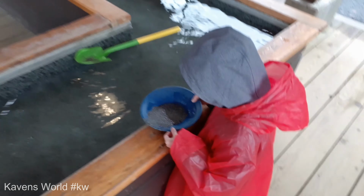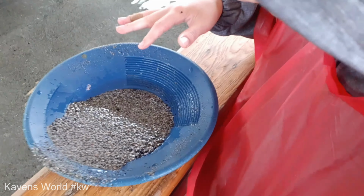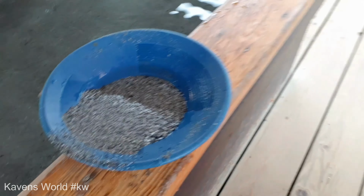Oh, I found some stuff. What did you find? Some black. So, Rose, I believe that's either Cavalite. I'm panning for gold for a bit now. And step out to the wash and let's see what the little guy got.